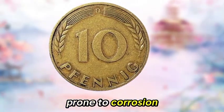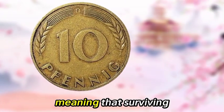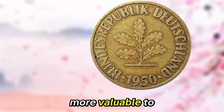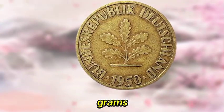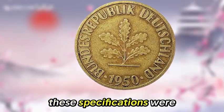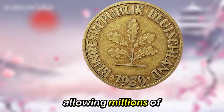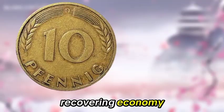It was prone to corrosion, oxidation, and long-term deterioration, meaning that surviving examples in high condition today are significantly more valuable to collectors. The coin typically weighs around 4 grams, with a diameter of approximately 21 millimeters, and features a plain edge. These specifications were designed for mass production efficiency, allowing millions of coins to be struck quickly to meet the demands of a recovering economy.